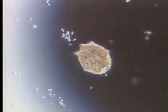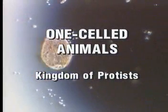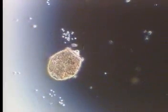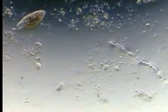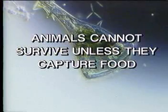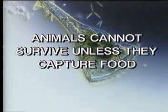Although today's way of classifying animals does not include one-celled creatures in the animal kingdom, it is best to begin by looking at them first because they are so simple. A drop of pond water, when seen under a microscope, can contain many strange one-celled creatures. And those that aren't greenish or bluish in color are essentially just one-celled animals. Unlike plants, all animals, even these one-celled examples, cannot survive unless they capture food.